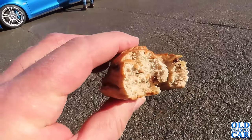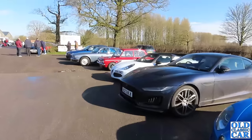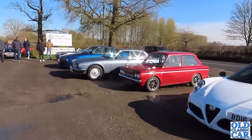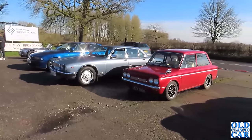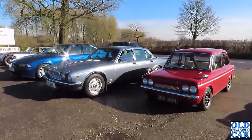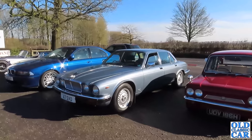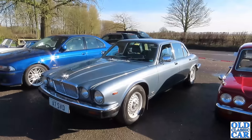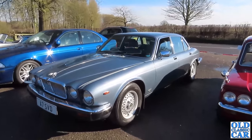Bagel's hitting the mark this morning. Normally Dad would be at this meet, but he's slightly laid up at the moment. He's had a knee operation, so he's just letting his bionic knee settle down. So hopefully he'll get to one of these shows within a few weeks or so. So I thought I'll just have a closer look at this XJ Series 3 for his benefit.